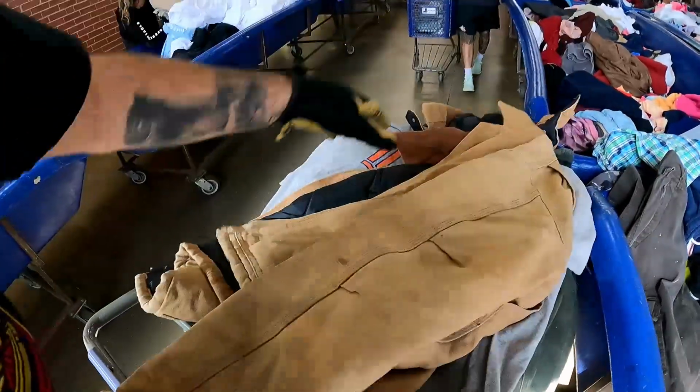Okay, found not 1, but 2 Carhartt jackets today. They're a little rough, but Carhartt's Carhartt, so see how those go. That one has like a detachable hood. That's kind of cool. This other one has like an embroidery on the front, but I don't think it's gonna matter.